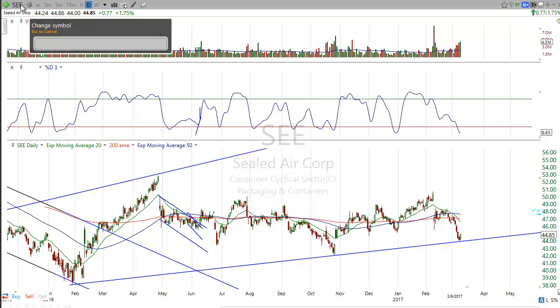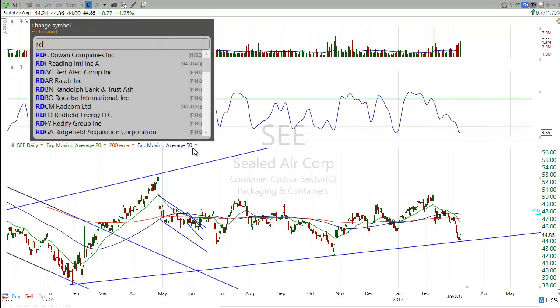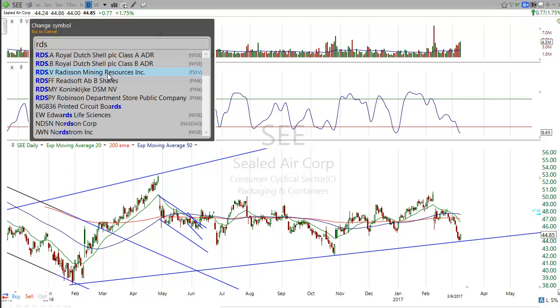I got a new one for you. So we got a couple trend line setups. The PRGO, the SEE. Check this one out. We're just going to go with the A shares right now.